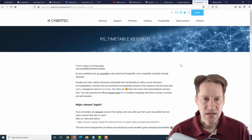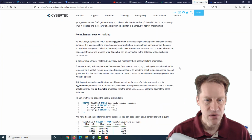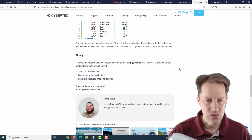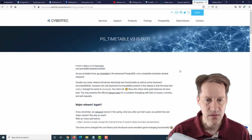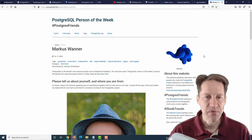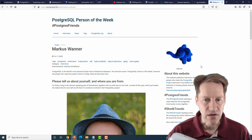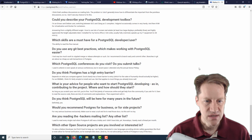The next piece of content is that pg_timetable version 3 is out. This is from cybertec-postgresql.com. This gives you essentially a cron-like interface to do scheduled tasks within Postgres. And the last piece of content is the PostgreSQL Person of the Week is Markus Wanner. So if you're interested in learning more about Markus and his contributions to Postgres, definitely check out this blog post.